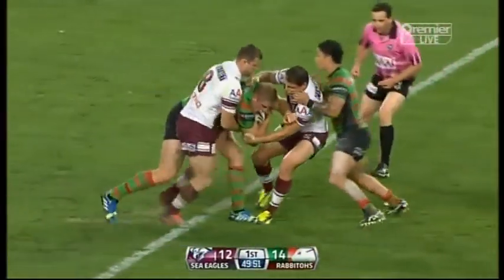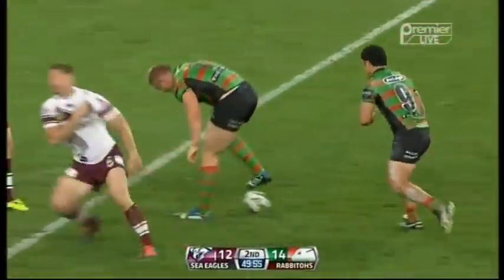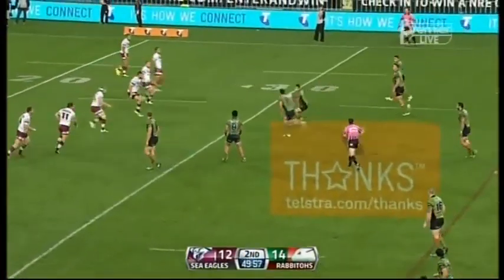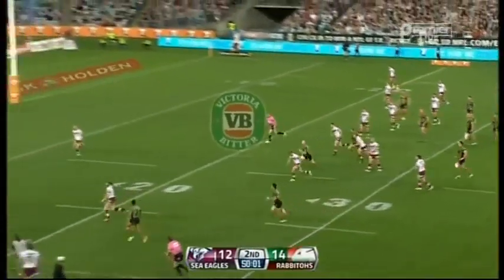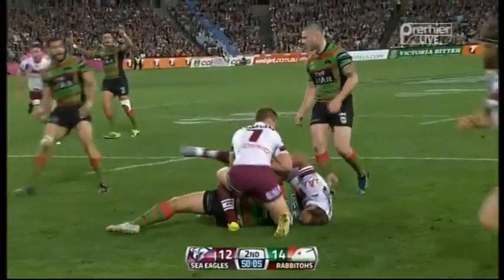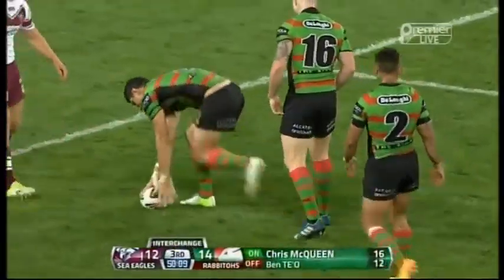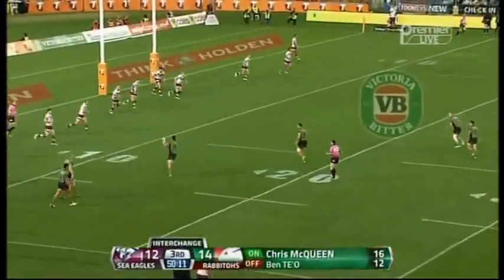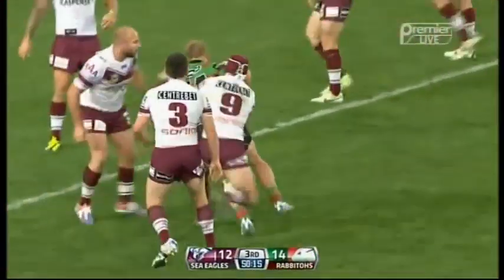George Burgess, 30 metres away from Manly's line. And Isaac Luke goes blindside. Reynolds says no, we'll come back open to a set play. And the set piece is Greg Inglis kicking. Knocked down by Nathan Merritt, picked up by Bryson Goodwin. And that's the third tackle, and they're 11 metres out from the line. McQueen is on, Inglis on, Sutton in, and it's with Clark.